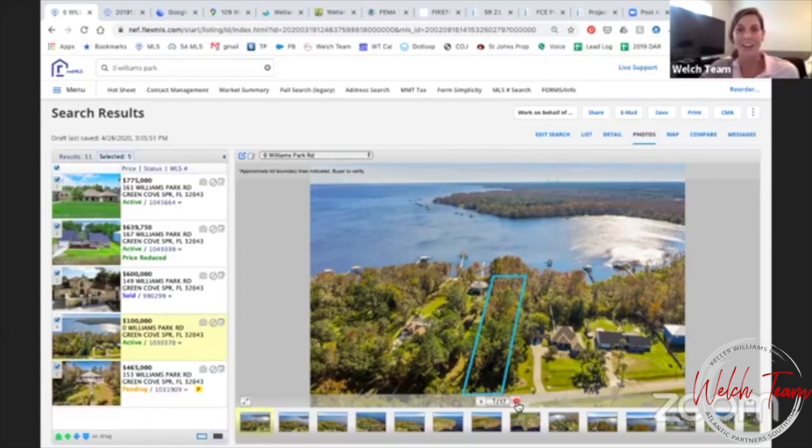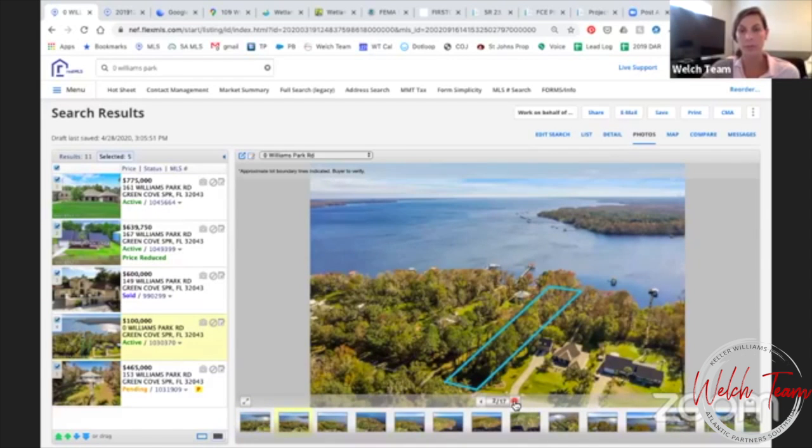Hey, girl. 0 Williams Park Road in Green Cove Springs, 1.35 acres.